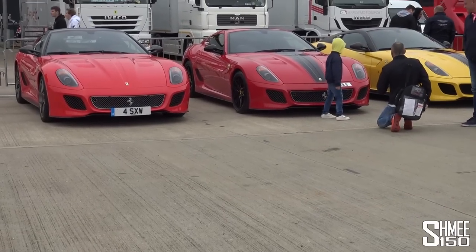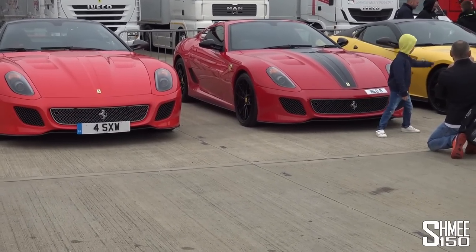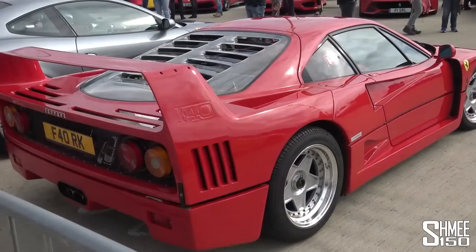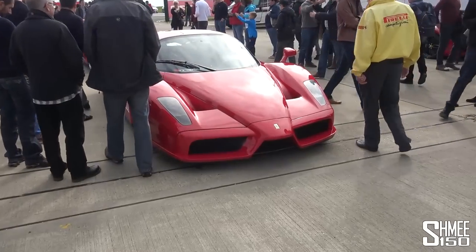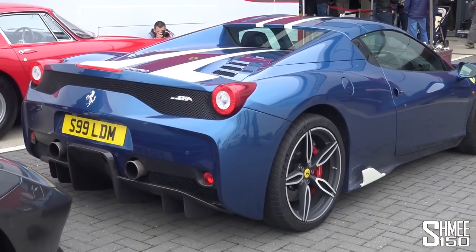Down at the business end then, we have a trio of 599 GTOs. Absolutely stunning. I think my favorite is the dark red one in the middle. Also in this car park, my personal favorite, the Ferrari F40. An Enzo has arrived. And what's this we have tucked away here?